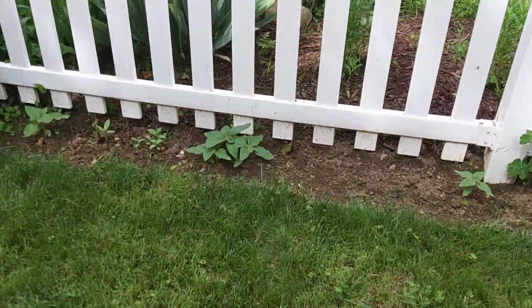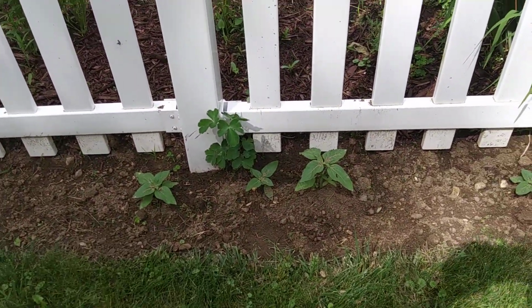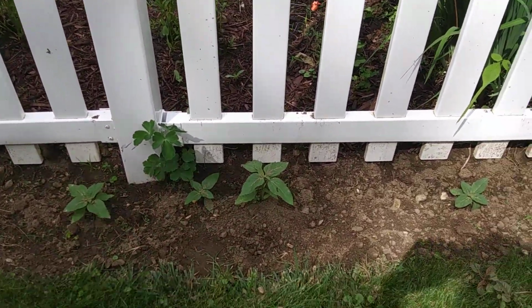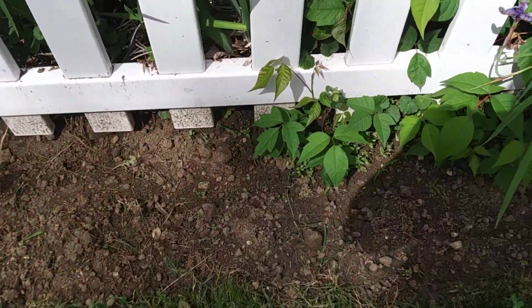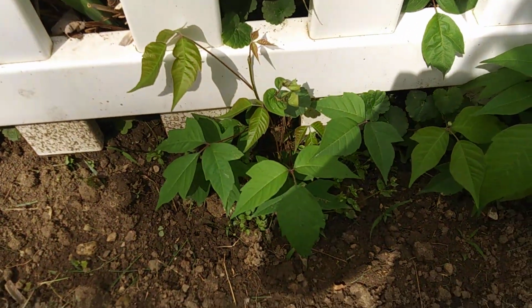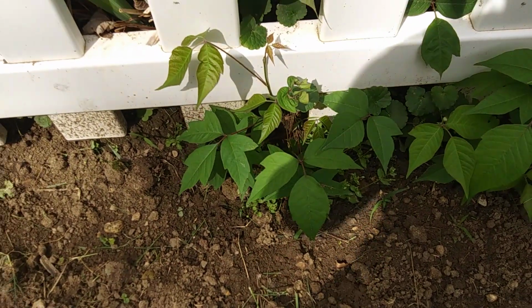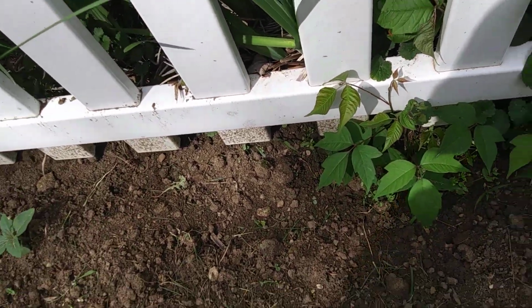So I do have a few, but I planted sunflowers. They are only supposed to get 3 or 4 feet tall, so we'll see, because I didn't want them way over the fence. And there's some poison ivy. When I was weeding, I didn't want to touch it, but I do need to come out with some gloves and the shovel and get it up.